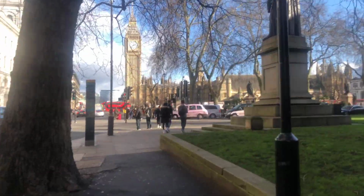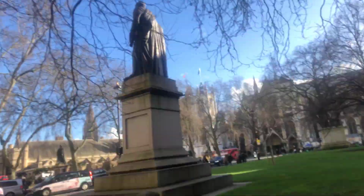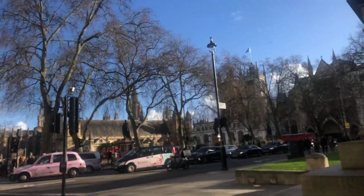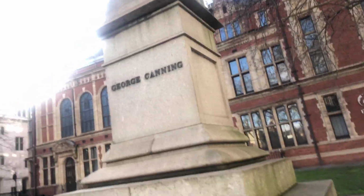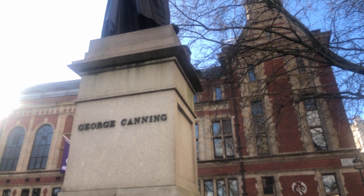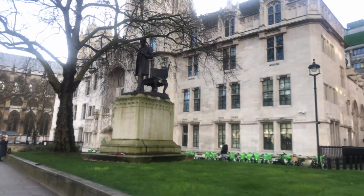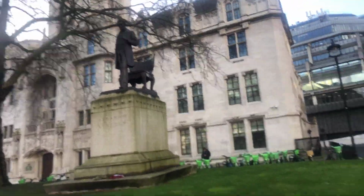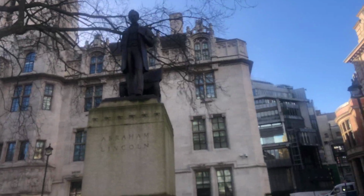So this is Parliament Square, and we're going to look at every single statue that is around it. Right ahead of you is Big Ben, and that has the Parliament. We're going to start with the statues here. Who is on my right? George Canning. Don't know when, but he was a former Prime Minister. This statue on the right is Abraham Lincoln, the former President of the United States of America. His trademark beard, that was Abraham Lincoln.